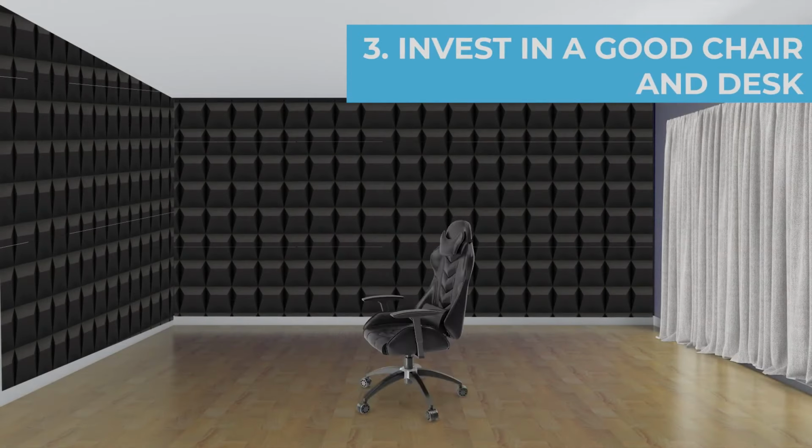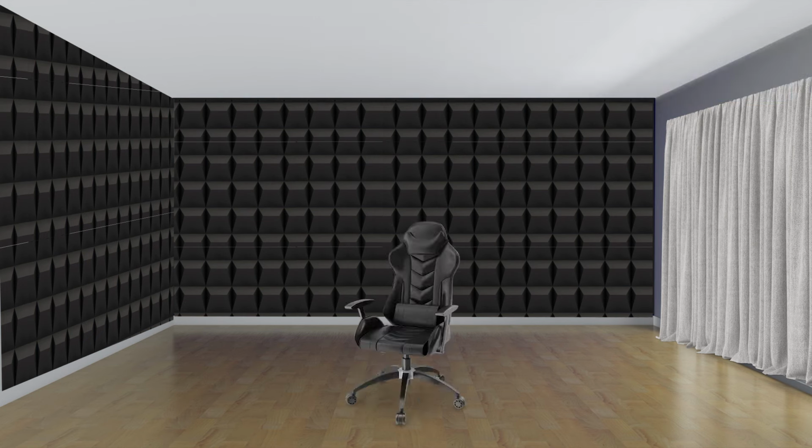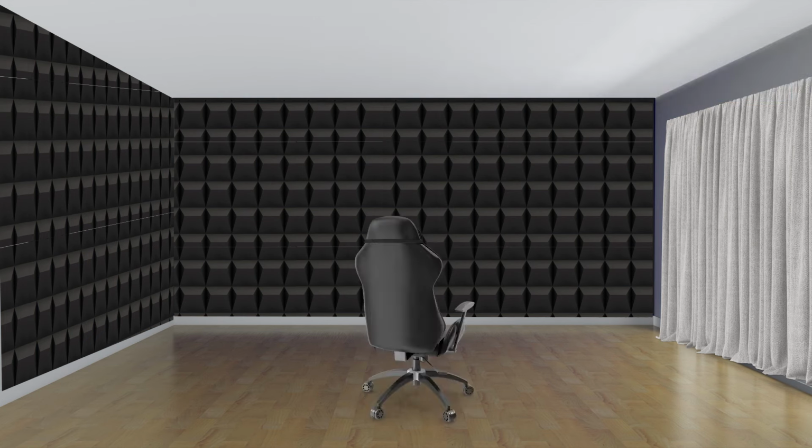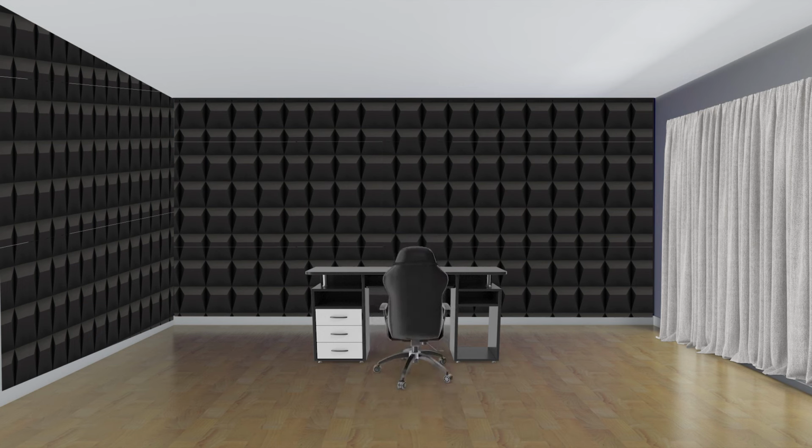Third, invest in a good chair and desk. This one's a no-brainer. Studio recordings can go on for hours together. Therefore, you need a comfortable and ergonomic chair and a spacious desk to enhance your productivity in your home recording studio, to create a professional look and feel, and to improve concentration and enhance focus.